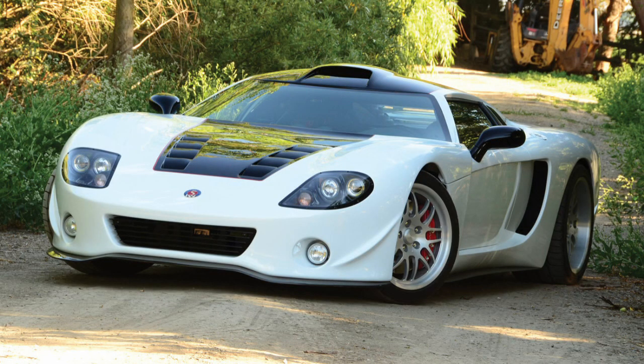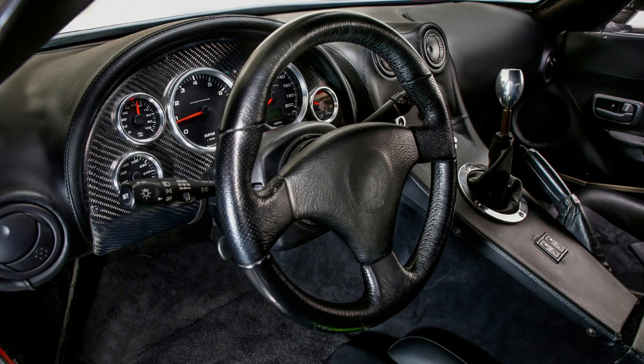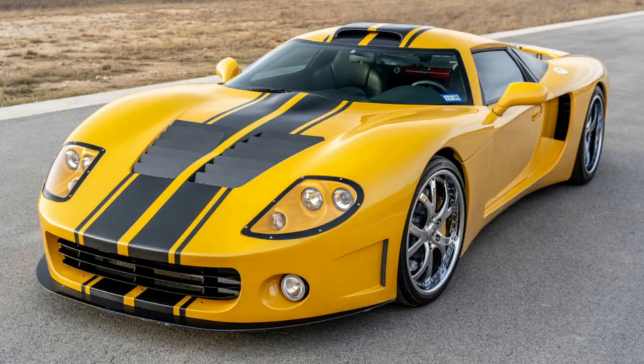Since it weighs only 2,400 pounds, the LS7 gets it to 60 in 3 seconds and down a quarter mile in 11 seconds. The interior has a pretty minimalist design, but comfort is clearly not the purpose of this track beast, and I doubt it'd be too hard to do some customization to transform the inside.